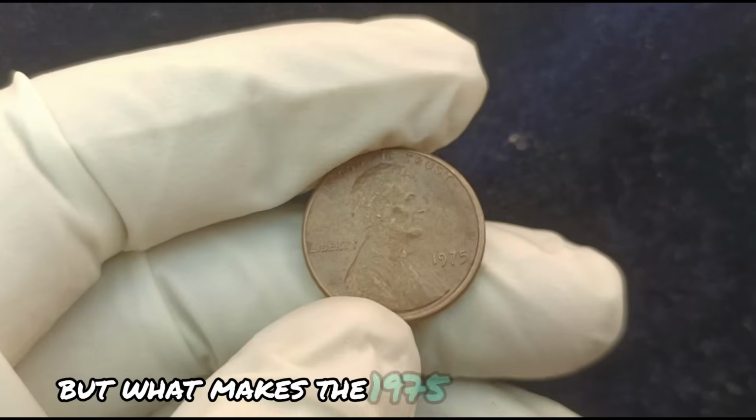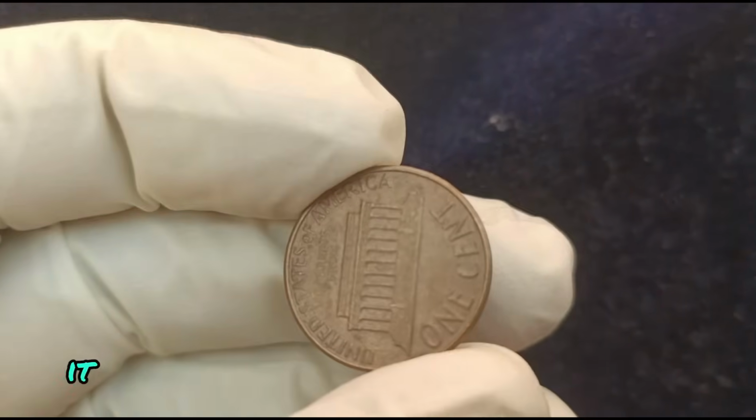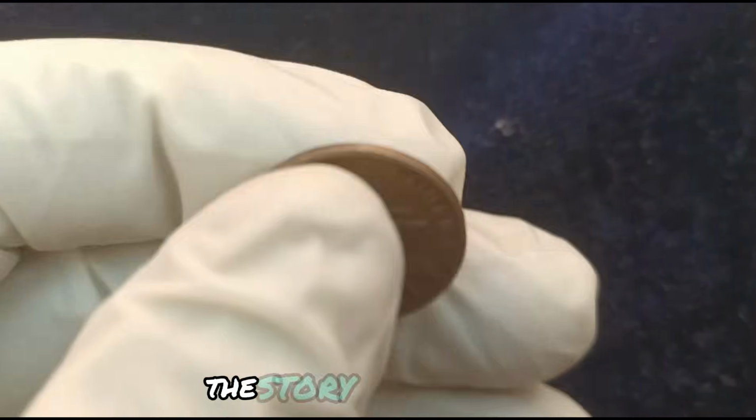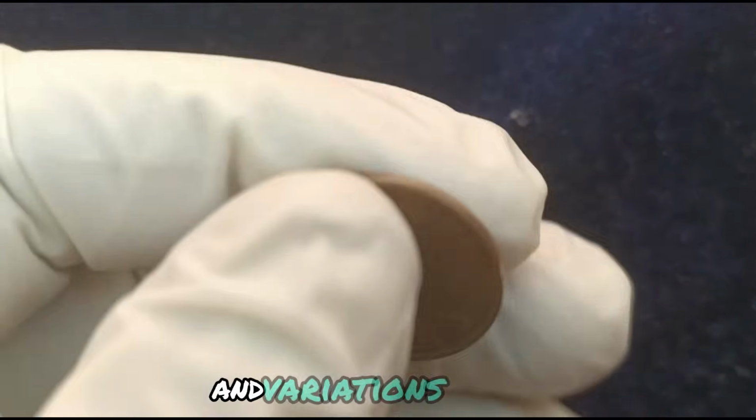But what makes the 1975 penny so special? At first glance, it might look like just another coin in your pocket change. However, the story takes a turn when we delve deeper into its unique characteristics and variations.